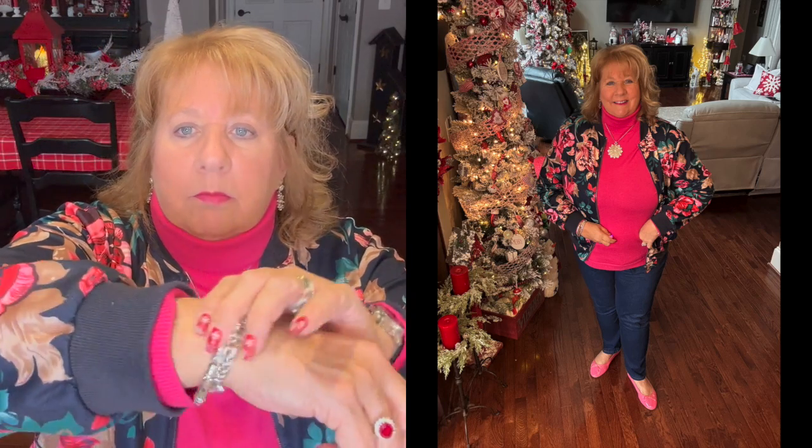It's nice and warm and long, as you can see. And this is a 2X, but I get that because of, you know, the girls. Yay, the girls, you know. And jewelry is still my Brighton snowflake and earrings and all the same bracelets. And I had a red ring on from yesterday's outfit. I never replaced my ring, my wedding set, and everything else is the same.